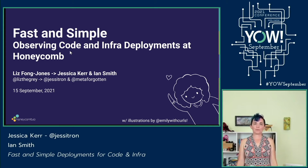And today we're talking about how Honeycomb has used and is using limited engineering resources to make the most of our engineering resources. Honeycomb as a company is about 5 years old. It's a fast growing startup, but it is a startup. And so we're very careful with the resources that we have.